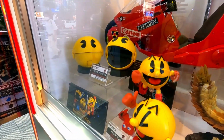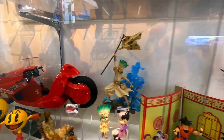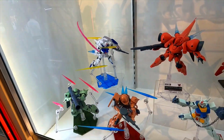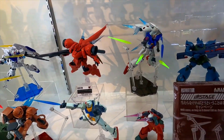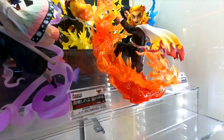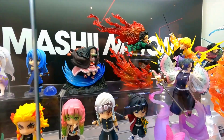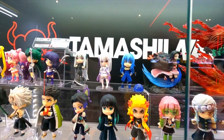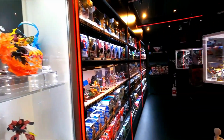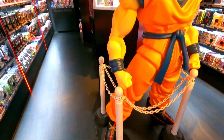We got some Pac-Man and even Kaneda's bike from Akira, perhaps the most cherished of all of the anime motorcycles. Are there a lot of anime motorcycles? I don't know, but we have quite a lot of Gundam here, which is nice. These displays are always great. That makes this place my favorite. And more Kimetsu no Yaiba. Again, interesting looking show. I just have not taken the time to check it out. And even a little bit of Chibi Sailor Moon, as we have some Super Saiyan Blue Goku in all of his prominence there.